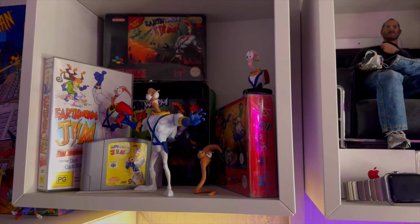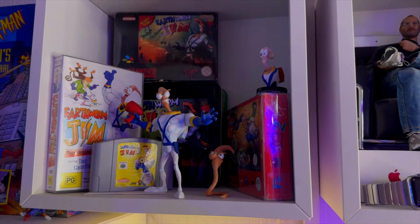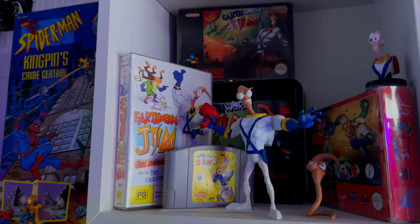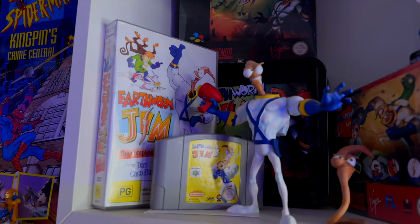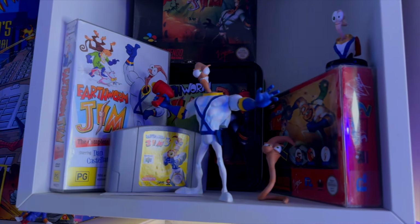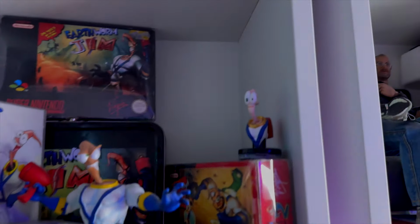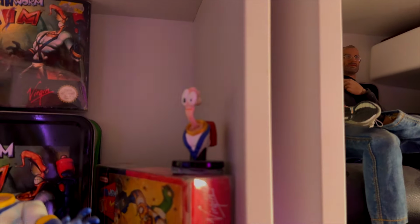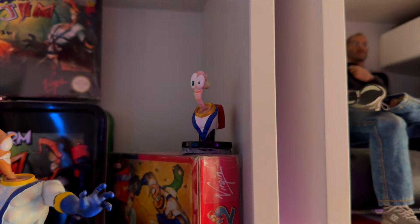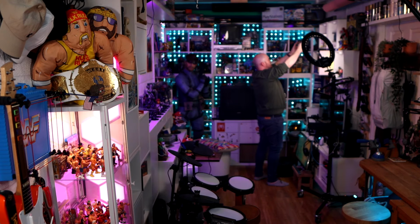It's an awful game. And then there's the DVD of the 2 seasons of the cartoon that were released, which I absolutely loved. Earthworm Jim is voiced by Dan Castellaneta, at least the English version is, and he's the voice of Homer for those who don't know who that is. And then that, right at the top there, is actually one of the first things I ever 3D printed and painted. Not great, but it's a little Earthworm Jim bust I found online, which just sits there proudly.